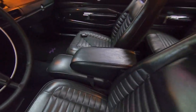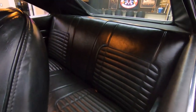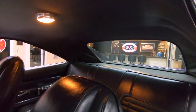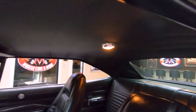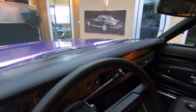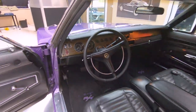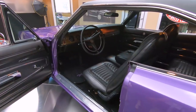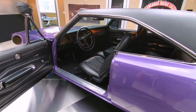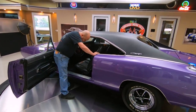Back seat's looking good. Even the dome light's working. We got a good looking headliner in it. Dash pad's in good shape. Now these are all things that you need to be looking at when you're looking to buy a car. Threshold's in good shape, and that looks like it's possibly the original one. That tells you it's very, very well kept throughout the years.